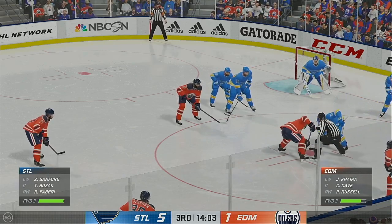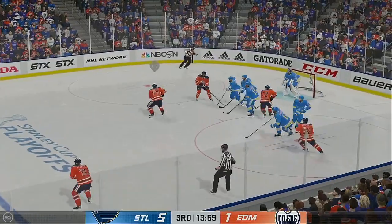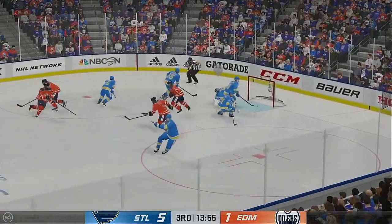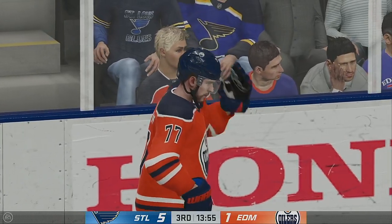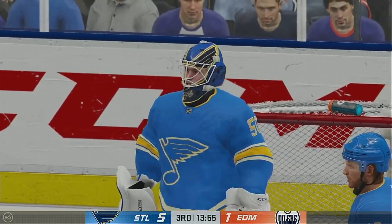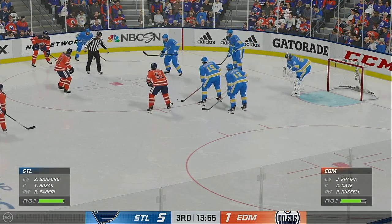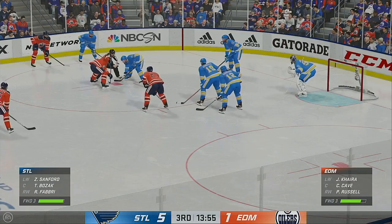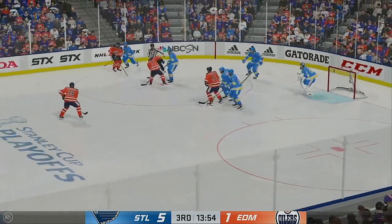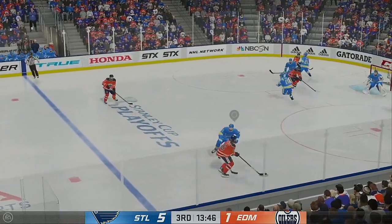Well, one team sure came to play tonight. We've got a 5-1 game. Back underway, and they take possession here inside the offensive zone. Stopped by the goaltender. Edmonton's failed to convert on scoring opportunities, and lots of them here in this third period. Play resumes here as he wins the draw inside the offensive zone.